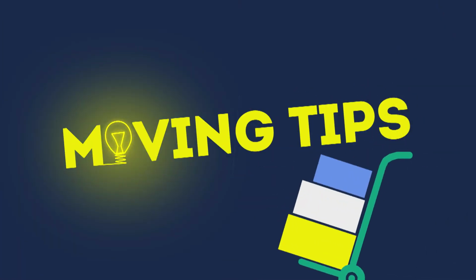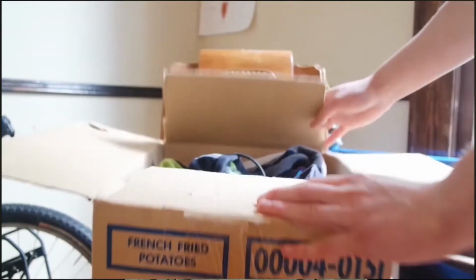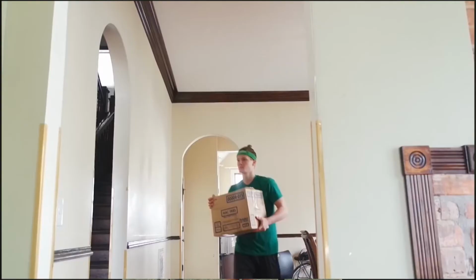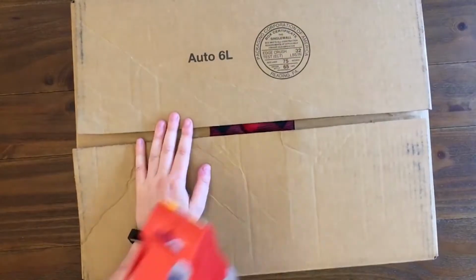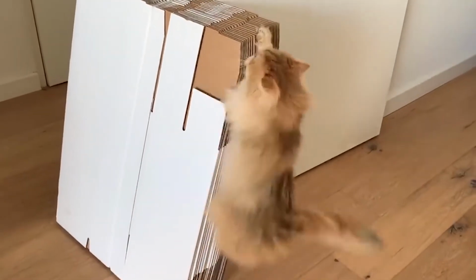Moving tips! Number 5. Get cheap packing supplies. Some people think that packing materials is not a really big place to go on when it comes to saving money, but our aim is to save, so we are talking about this as well. If you're looking to get some free or cheap boxes, the first option would be to ask your local retailer or business, a grocery store, a wine store, or anything of that matter. They usually give cardboard boxes for free because this way they will not need to recycle them.